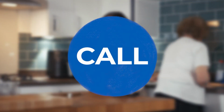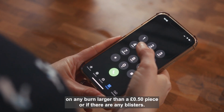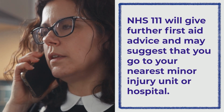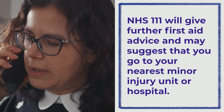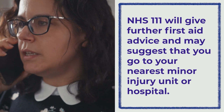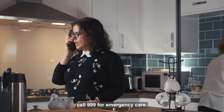Call. Call NHS 111 for advice on any burn larger than a 50p piece or if there are any blisters. NHS 111 will give further first aid advice and may suggest that you go to your nearest minor injury unit or hospital. For more serious burns, call 999 for emergency care.